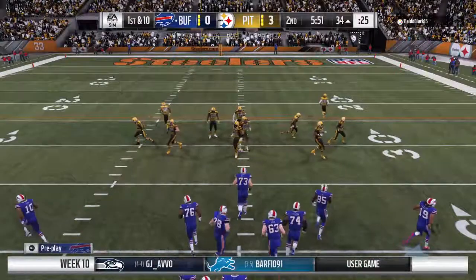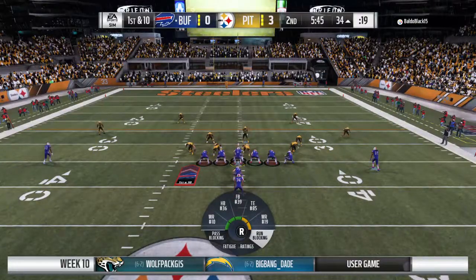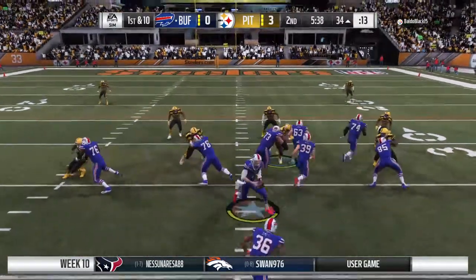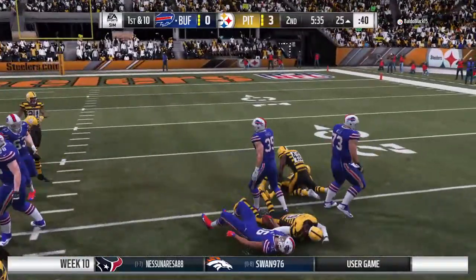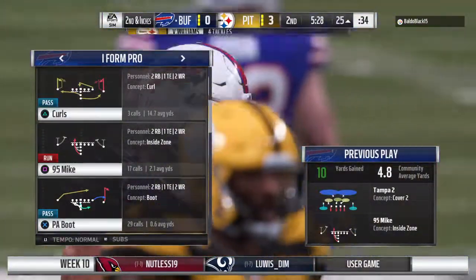From the 34 now, here's 1st and 10. Leopard! Leopard! Here we go now. Blue, line it. Sims. And he's able to get it down to the 25-yard line. It'll be a pickup of 10 yards. And it'll be second and very short.